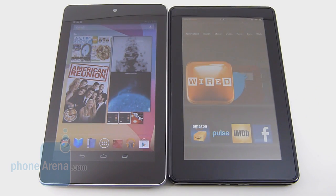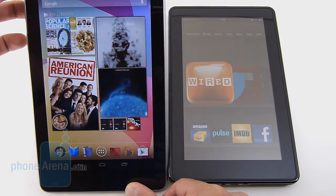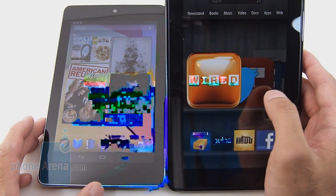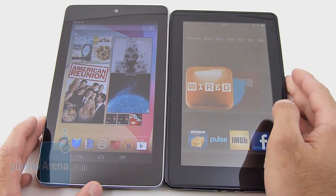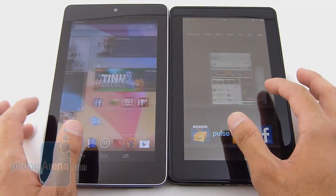So by now we're all familiar that the single best aspect about the Google Nexus 7 is the fact that it is running Android 4.1 Jelly Bean, the most up-to-date version of the platform, so it benefits from that. Whereas in contrast, the Amazon Kindle Fire is running a heavily customized Android 2.3 Gingerbread experience, so the two are just basically worlds apart.